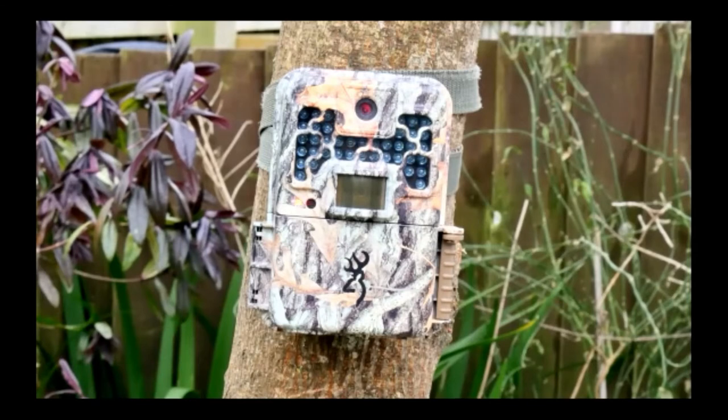Generally, this is known as a walk test, but you also have to consider the size of the animal or animals you are likely to detect. So sometimes this walk test could possibly be described as a crawl test.